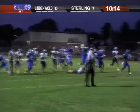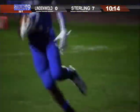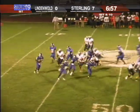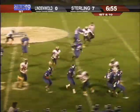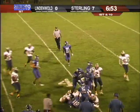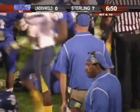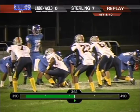So once again, Sterling off to another quick lead. I believe they scored first in each of the 3 contests at the 47. Lindenwold showing blitz now. Mignano's going to pitch it over to the left-hand side, and it's going to go to Devon Tucker, who gets the corner and then some, picks up 11 or maybe 12 yards into Lion territory at the 41.